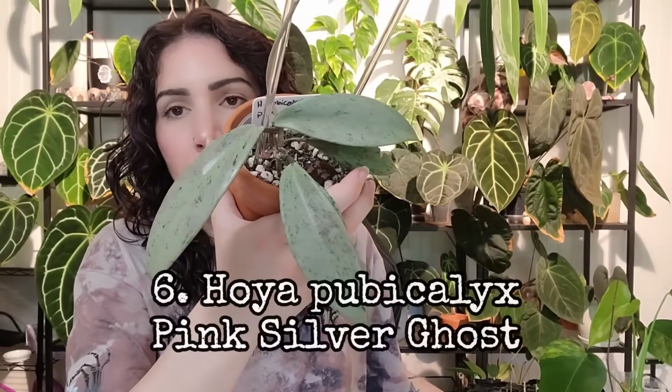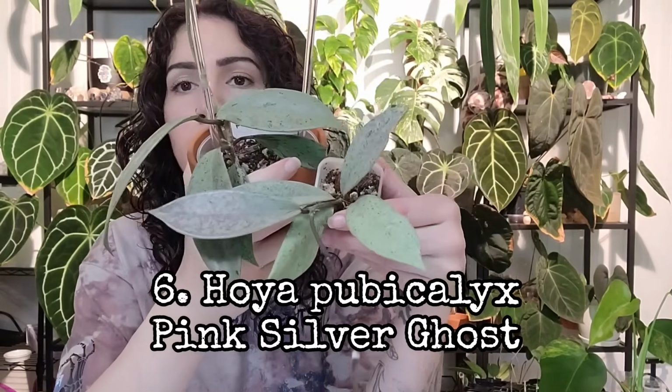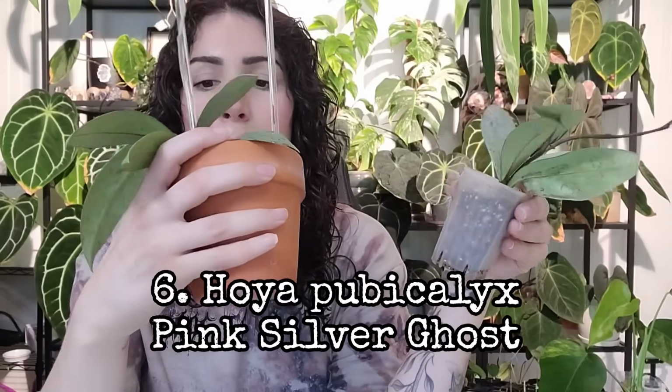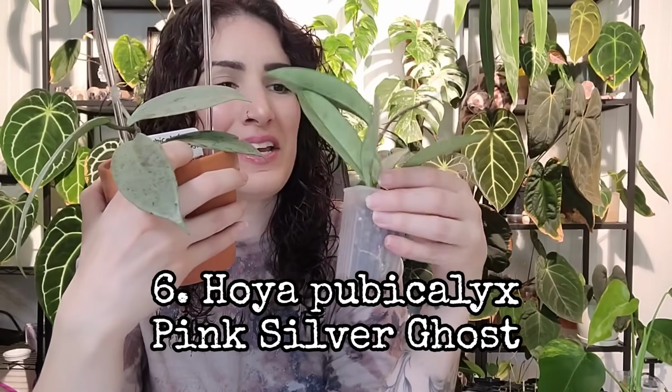Okay, so number 6 on my list is one that's definitely becoming easier to obtain, and that is my Hoya Pubicalyx Pink Silver Ghost. So I actually have 2 of these, and I need to get them potted up together. When I potted this up, I didn't have this one yet. This one was like a little extra gift from another Hoya purchase that I made. But I wanted to show you both because they're just really stinking cute.